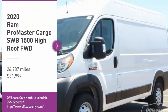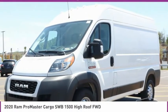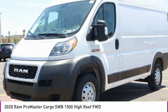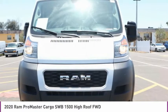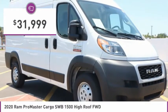Don't miss this great vehicle. It's equipped with great features. You want to take this vehicle home. Make a great choice today. Visit the dealership today and see this vehicle firsthand, and it is priced below $35,000.